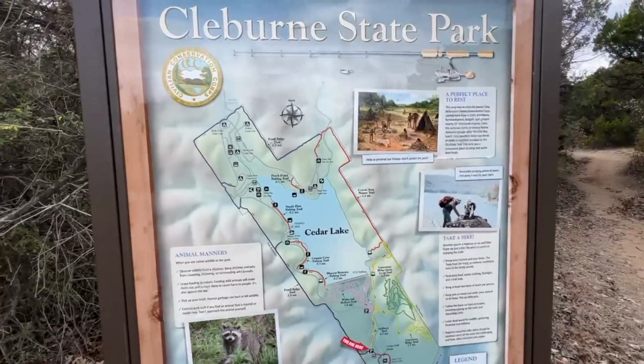Well, I hope you're enjoying your tour of Cleburne State Park so far. Go ahead and lace up your hiking boots and I'll show you around the trails. We have an action-packed day of trails for you.